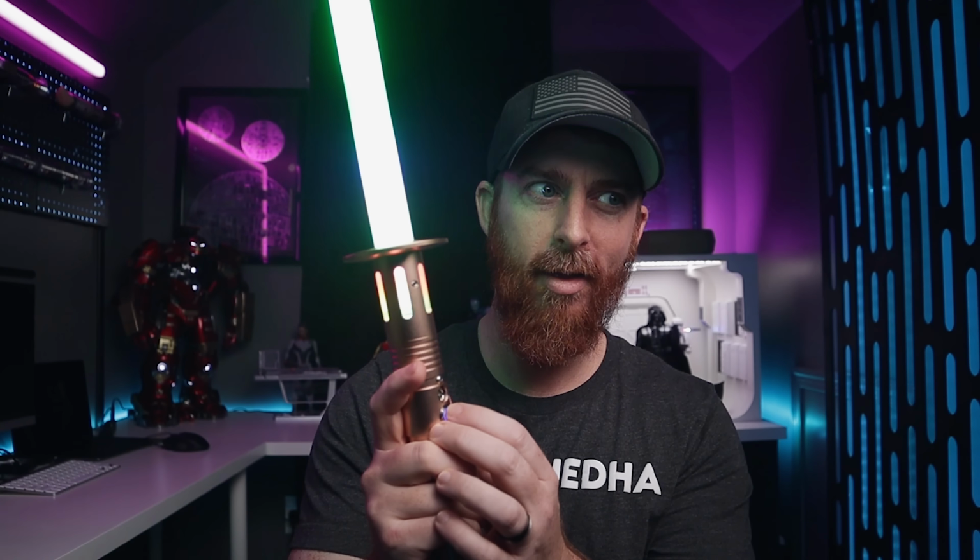Freaking awesome. Love the sound effects. So you get this swinging motion, and it's quite loud, as you guys can probably tell. And also, if you hit this button right here, you got blast effects. This one reminds me of the pod racer from Episode 1.